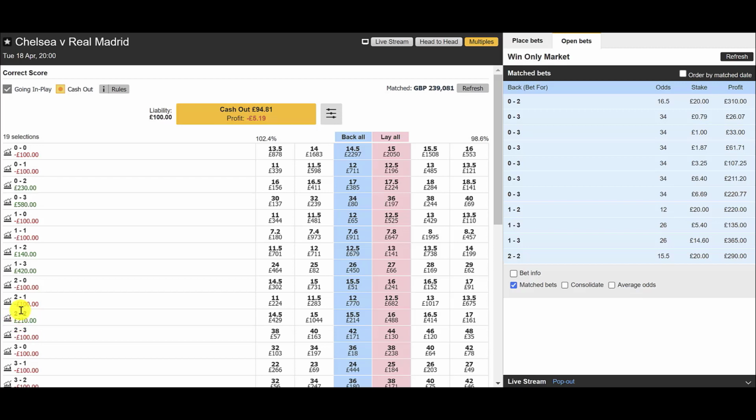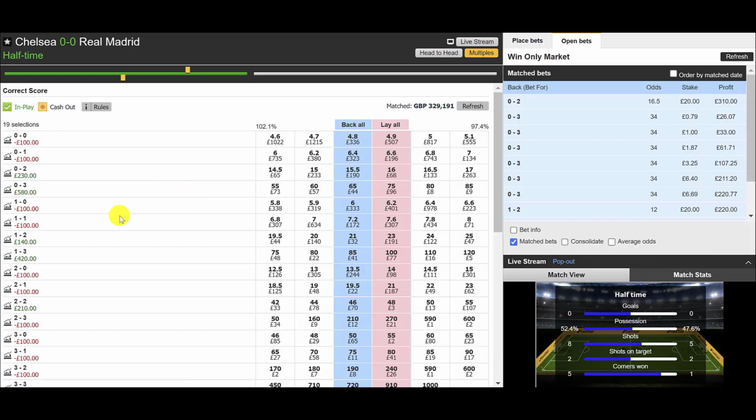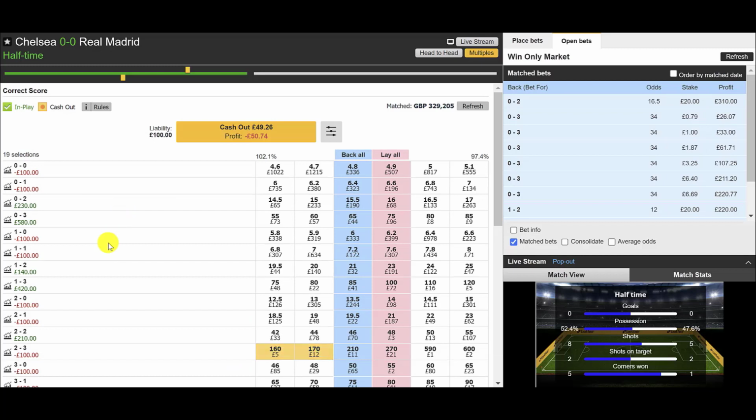But anyway, it's just about to kick off. Should be an interesting one. Let's see how this one develops. So it's reached half time in this one. Chelsea 0, Real Madrid 0. So let's take a look at the correct score market, just so you can have a look at it. And there's not really going to be much to see. We could exit for a 50% loss if we don't like the look of it, but we're still expecting goals to come in this one.